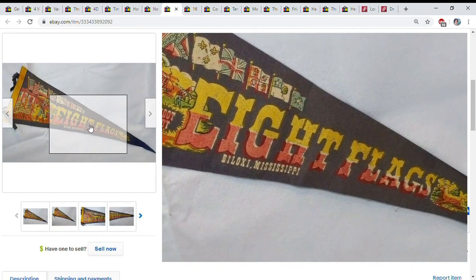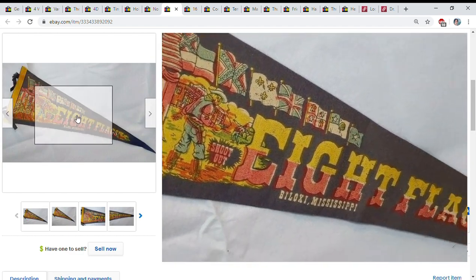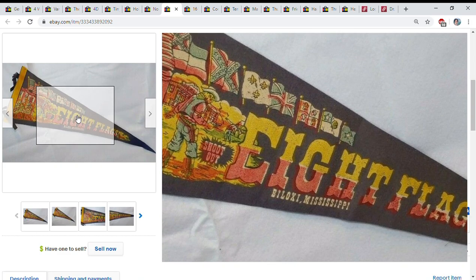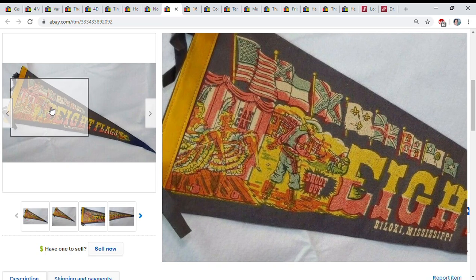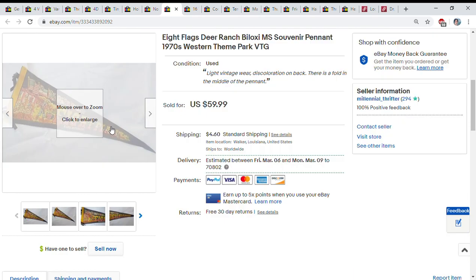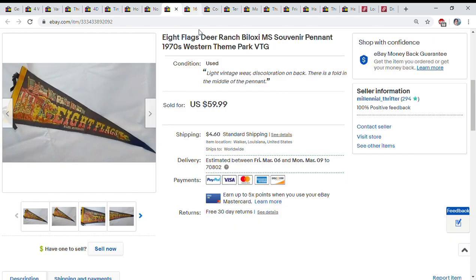This was another one. It did sell for 45 because this place hasn't been around since the early 80s. It was a place in Biloxi where I explained this a couple times, I think. So you're probably hearing this for the third time, but this is one of those theme parks. It was a Wild West theme park, and they would have these shootouts, can-can girls, and tame deer that you would feed, which you see on the right. So yeah, 45 plus shipping.